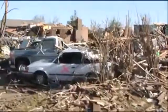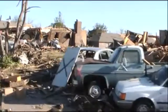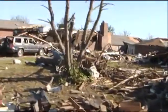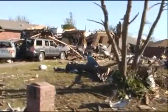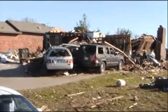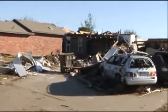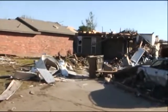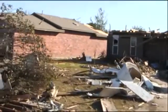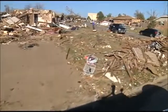To the right, you can see there are basically cars on top of cars, and you see the spray-painted X's, those orange X's. Those were the very first marks that first responders made when they got in here after this thing hit. The X means that it was cleared and that they determined that no one was trapped inside, and then they moved on. You will also see as you go through some M's, and that stood for missing, but they later came back and updated that. We're going to now switch to the left side of the vehicle, and you can see mattresses, boards on top of each other.